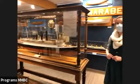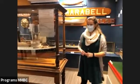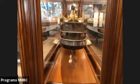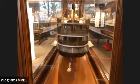So yeah, we did get one comment from one of our viewers saying how much they love ships. Oh, good. That's really wonderful. So then we'll give you some nice, good looks at some of our really beautiful ship models.